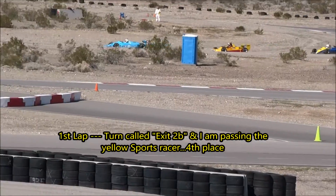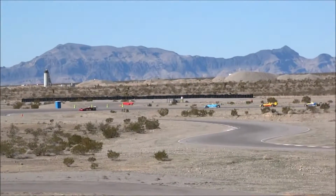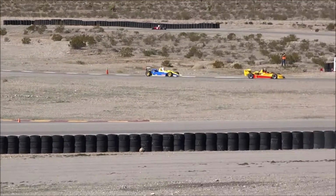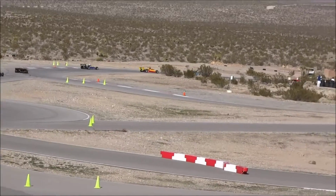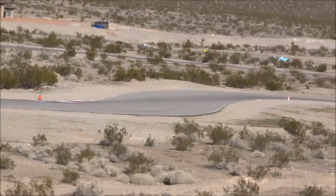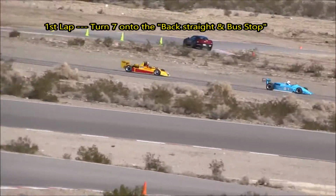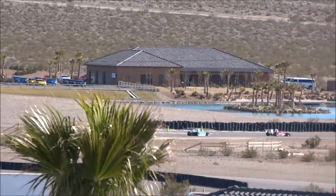Oh man. Oh jeez. Robert behind you, 1 car. Oh wow. That's where he passed him yesterday.